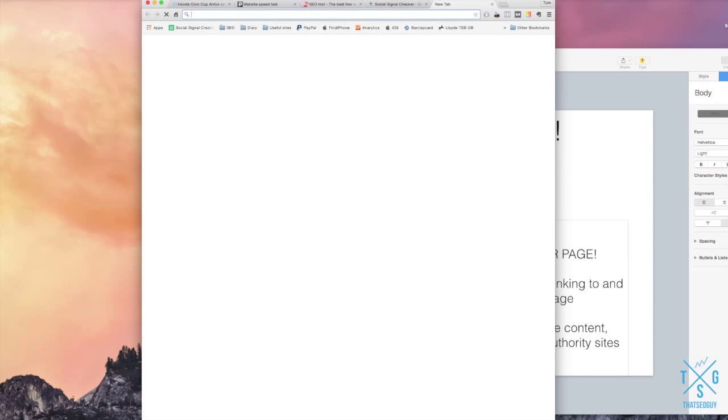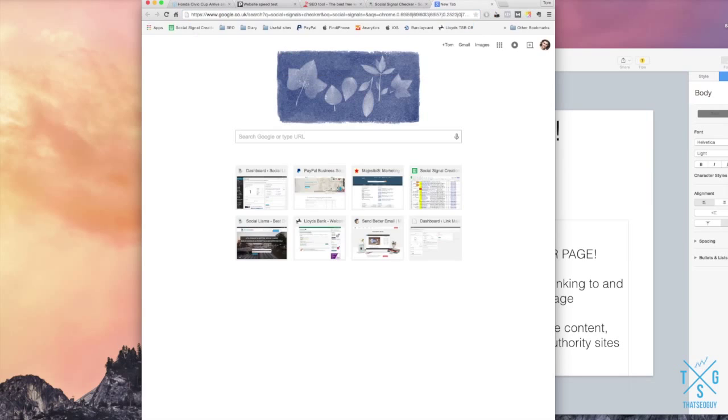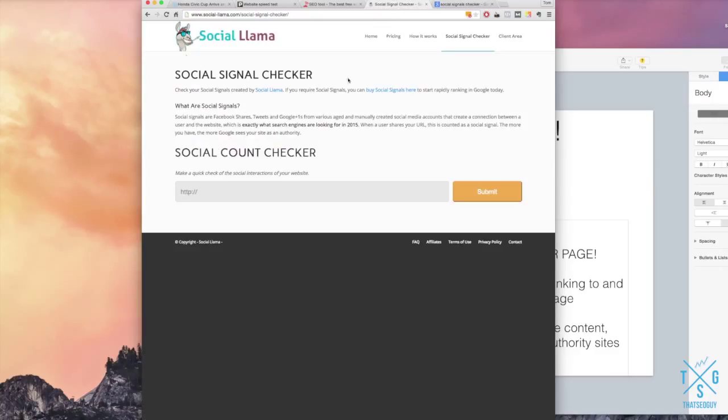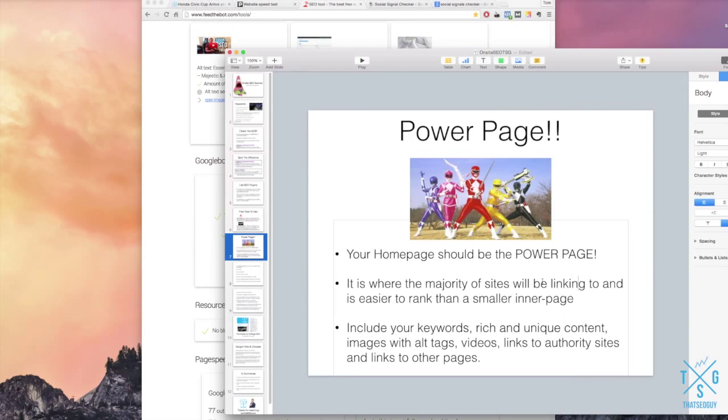So if I go into Google, type in social signals checker, for example, it comes up third for that, and that's without any additional links that have purposely been built. So yeah, social signal checker, and obviously it's in the title as well. Everything's worked in there, and it's ranking there because the link juice is coming through from the home page. And what I've done is also linked back to the home page to keep a flow of the link juice going. So that's something to note down as well.